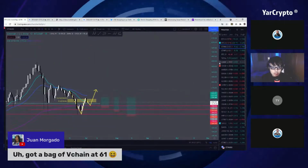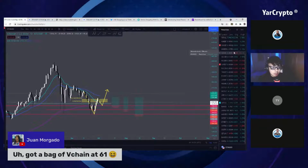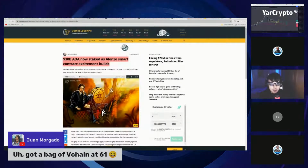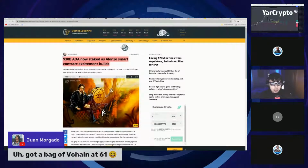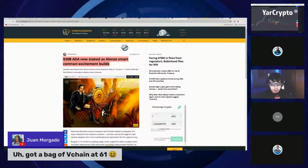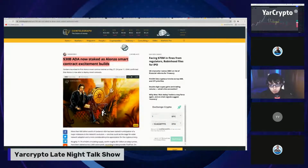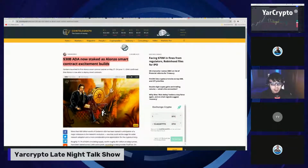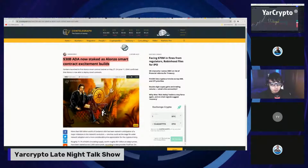So yeah, guys, talking about some altcoins, some very interesting news that we have is for ADA, Cardano, which we were talking about earlier. We have $30 billion of ADA now staked, and the Alonzo smart contract is coming for Cardano. They launched the Alonzo smart contract testnet on May 27, and on June 11, Charles Hoskinson confirmed that Alonzo is now able to deploy smart contracts.